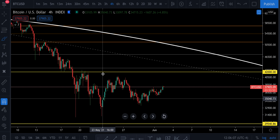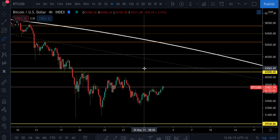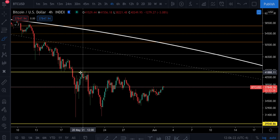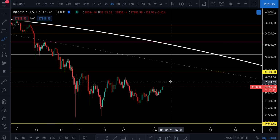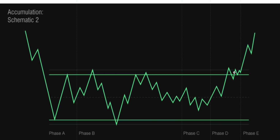Okay, and once we break out of that, I'm anticipating we're going to start to enter phase D, and then we're going to have this resistance line, and this resistance line is going to come in right here at 42,000. Now the reason for that is because that was where the automatic rally came up to. You see how right here it was a support, right here it was a resistance, and then it got bloody again. Okay, now we're just coiling up in this whole area. This matters because it's going to affect every single crypto. Trust me.